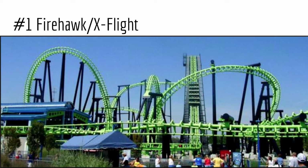But number 1 is Firehawk / X-Flight. And Firehawk at Kings Island was formerly X-Flight with green track and black supports at Geauga Lake. But now it's Firehawk at Kings Island, and now has red track and gray supports. Pretty unique color schemes over time, especially when this ride was at Geauga Lake. The color scheme really does look pretty unique compared to other roller coasters.